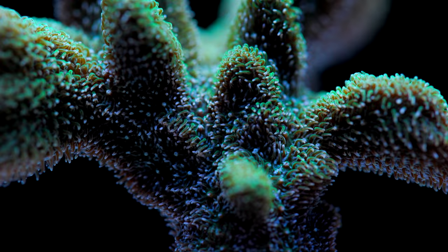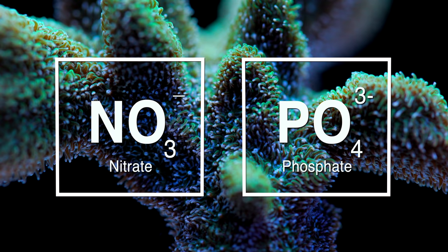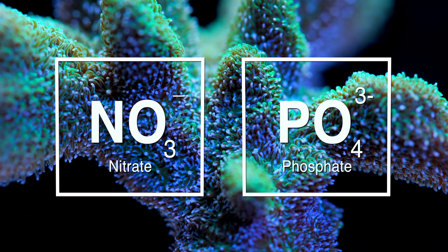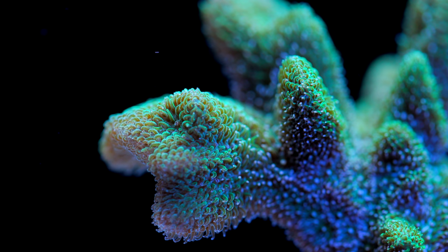Moving on to the pollution parameters, we have nitrate and phosphate. These two parameters are the measurements of water cleanliness that are most commonly done by hobbyists. We recommend shooting for about 10 to 15 parts per million nitrate and 0.05 parts per million phosphate. In practice here, we keep both levels considerably higher.